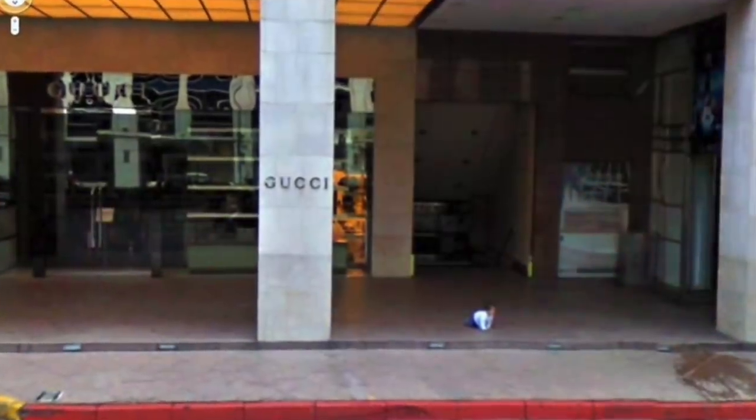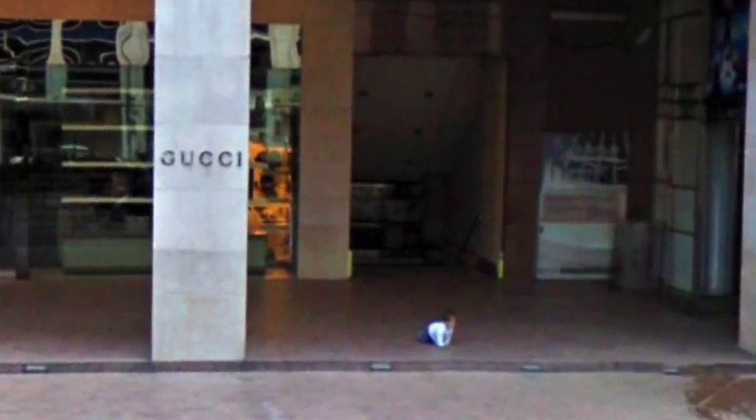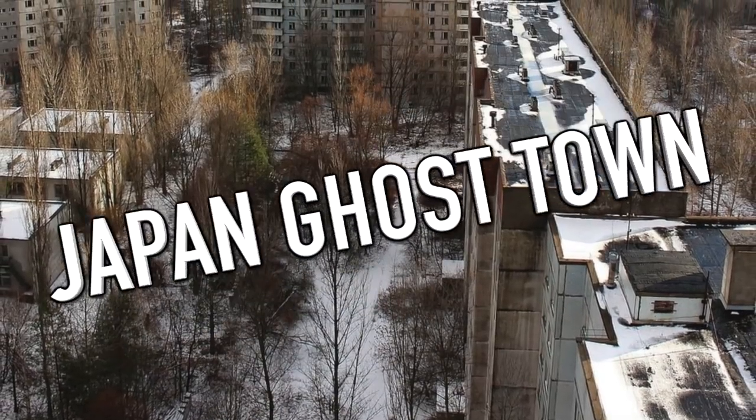I sure hope this baby's fine and there's a logical explanation here. Maybe its mom is just standing behind that pillar, but there's something about this image that really does give me the chills. Next up is Japan Ghost Town.